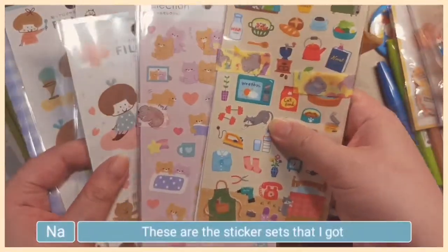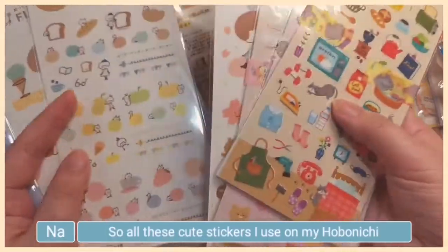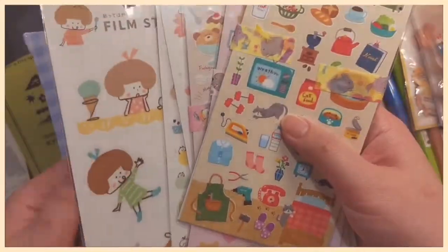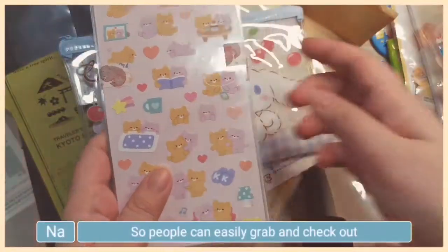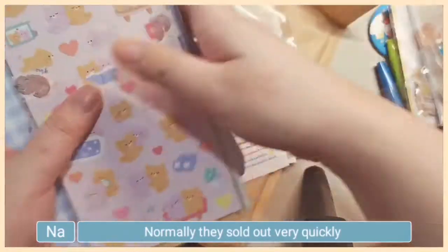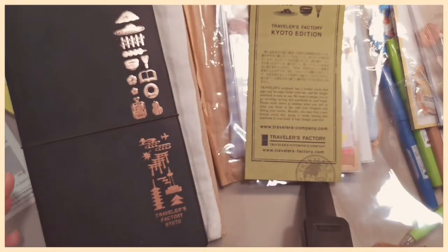This is all the stickers that I got. Very cute. All these cute stickers I usually use in my Hobonichi. So she sells items in sets, so people are able to easily grab and go, because normally it's sold out very quickly. That's why it's a good thing that she puts them in a set, so you can grab them without being scared of them vanishing before you're able to purchase.